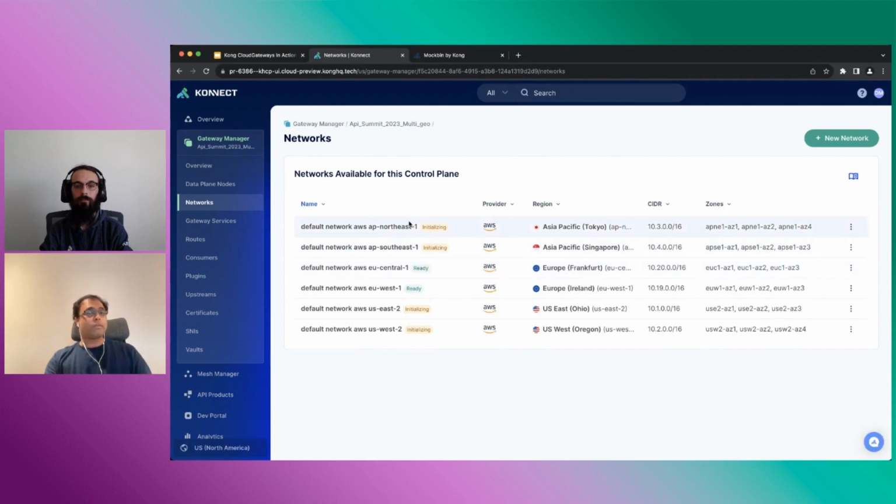So now we have triggered four of them, two in US and two in APAC side. Usually this takes around 15 to 20 minutes to provision the network stack, and then around 2 to 3 minutes to deploy the data planes. For the sake of the demo, we have already pre-configured another control plane, so we can see the final state once Connect completes the initialization.